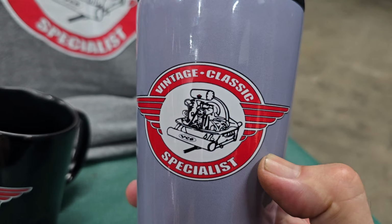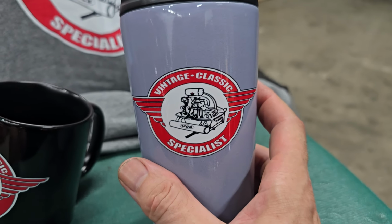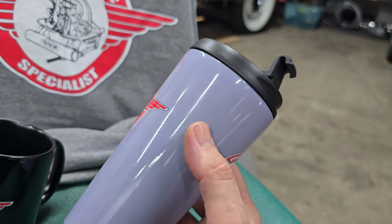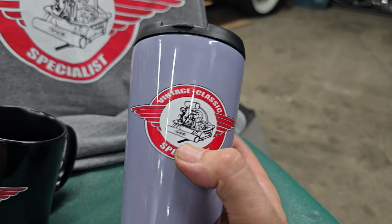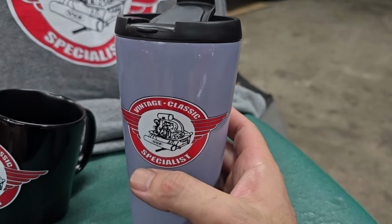It just looks kind of weird. So I may see if I can get a hold of their tech support and see if there's something they can do, because I really like these travel mugs. They're super handy, and it'd be cool to offer them, but not if they look like that. That just looks weird. That's not up to our standards.